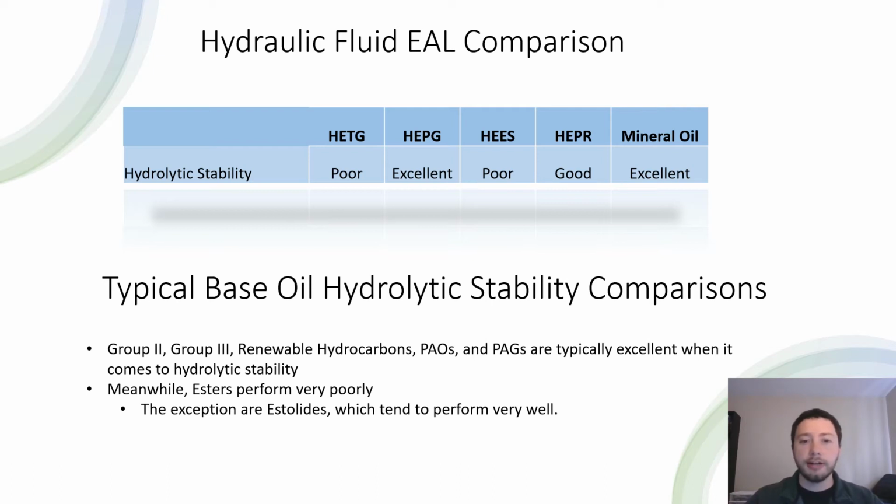If you break this down into base oils, you will see that Group 2, Group 3, renewable hydrocarbons, PAOs, and PAGs are typically excellent or very good when it comes to hydrolytic stability. It is the esters that perform very poorly. The exception to this is STLEs, which tend to perform very well.